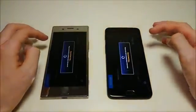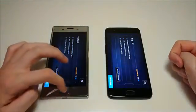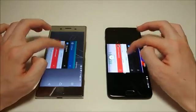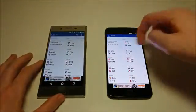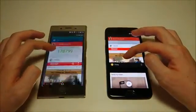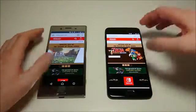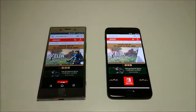Okay, so both of them are reconnecting to the server. CBS Sports. Okay, so it is refreshing on the Sony, not on OnePlus. And final one, let's do Chrome. Okay, so this one also going to the OnePlus. So you guys think multitasking excellent on both, but does go to the OnePlus.